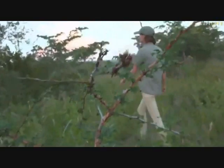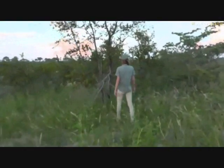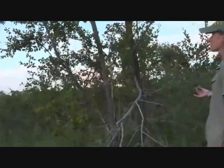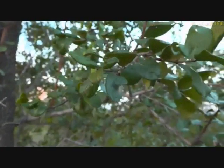is over here. Let's have a closer look at the leaves, otherwise you might get stumped. Haha. Stumped. Never mind. I really shouldn't. Which tree is this one? See if you can guess. Look at the bark. Look at the shape of the leaves. Look at the color of the bark and the texture of the bark as well.